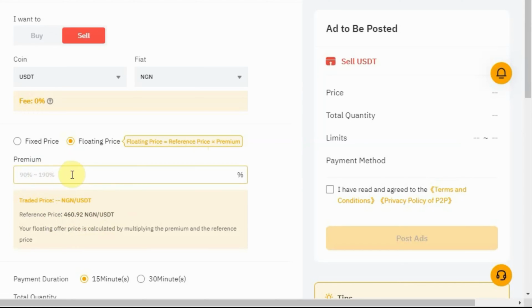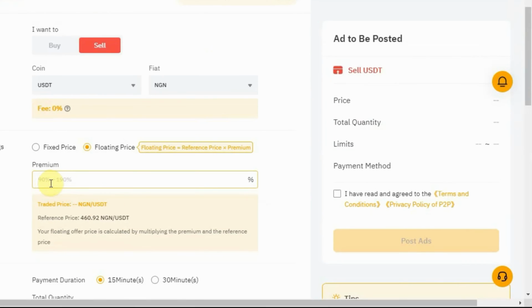So, for example, I'm going to put a percentage that will multiply this 460 to give me maybe around 752.5 or 752.6. I'm going to put in 100% right here to see what it's going to give me. If I'm picking 100%, it means that I'm selling at the reference price. 100% means 100 divided by 100. That's 1. So 1 times 460.92 gives you 460.92. I hope you get the mathematics.